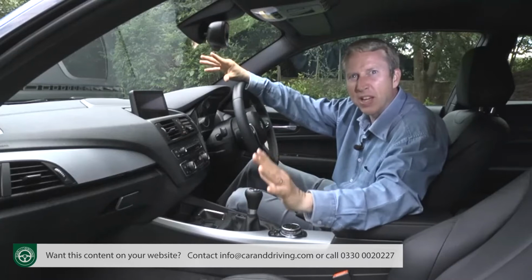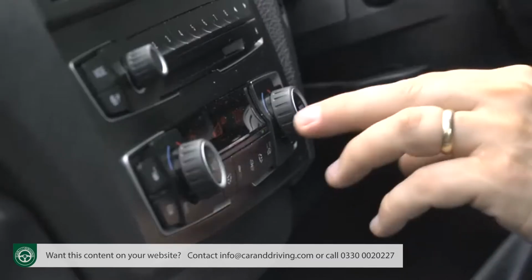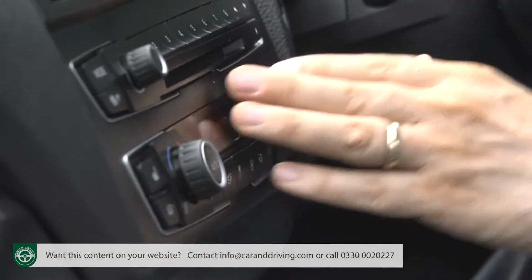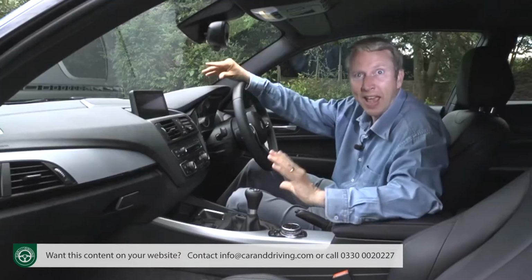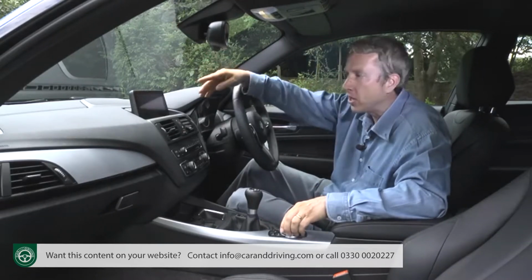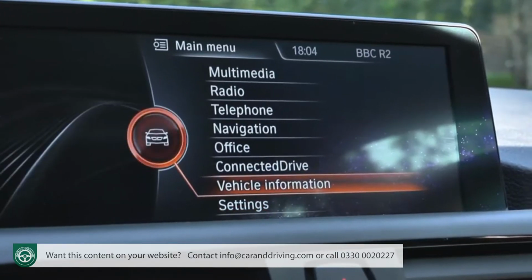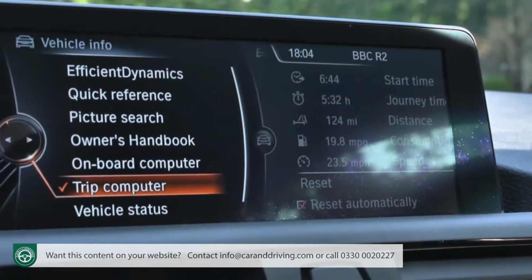What I think the brand is very good at is deciding what functions should remain as dashboard buttons, like the ventilation and the stereo controls, and which ones should be squirreled away in the infotainment system menus, in this case an iDrive setup which has become one of the very best of its kind.